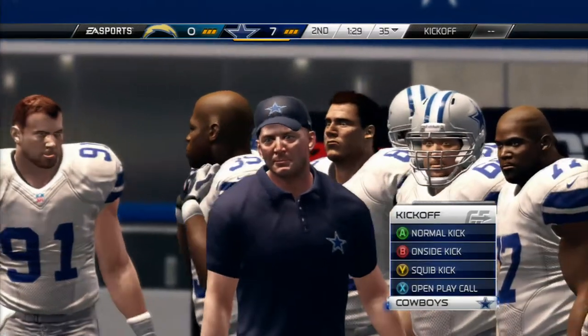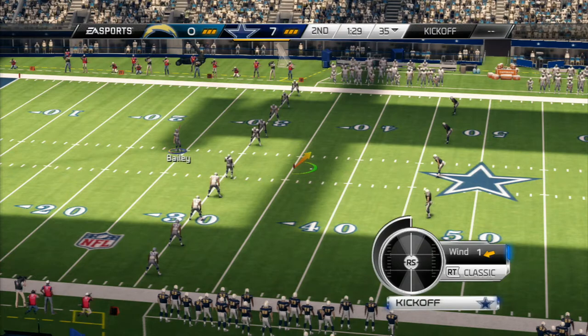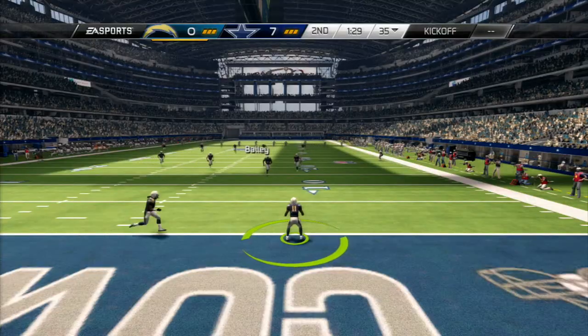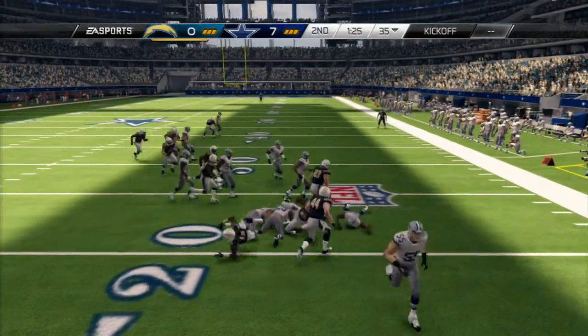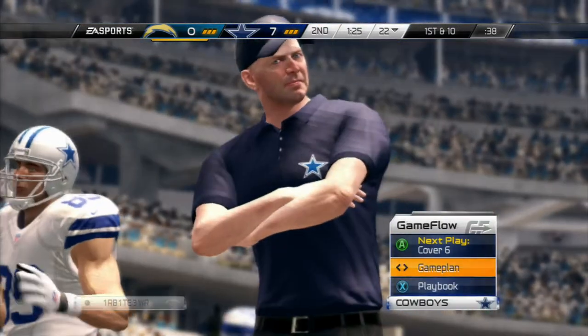Bryant's on the bench as the kicking team comes out. He was an important part of that last scoring drive, making 4 catches. And the return ends after a run back of about 22.